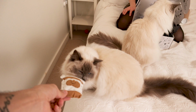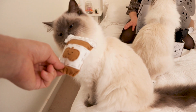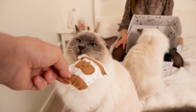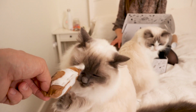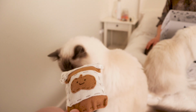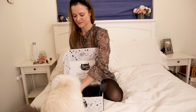Did you order? Is that your order? Oh yeah. I don't think Pixie had coffee before, so she doesn't really know that you're supposed to drink it. She's just rubbing on it. Okay, Bluebell, what else do we have here?